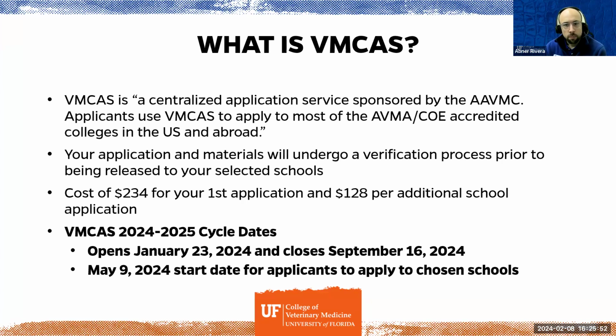And basically all of your application materials will get sent to VMCAS, and then they get sent out to every vet school. Now, here's what's important for you to know. There is one cost or one fee for your first application, which this new cycle is $234. And then every vet school that you apply to, in addition to that first school, is $128. Okay. So if you do the math, that could be pricey in addition to any standardized testing or any other additional fees that every vet school might have.